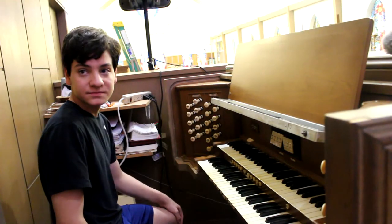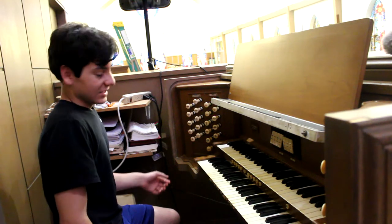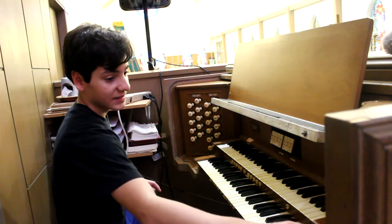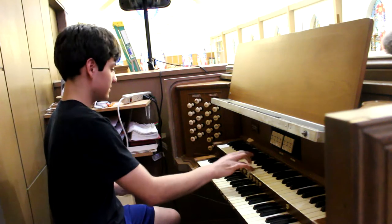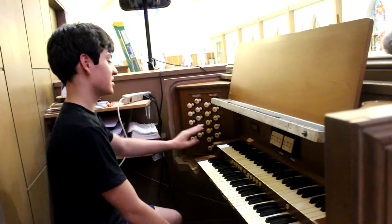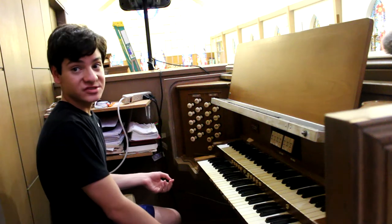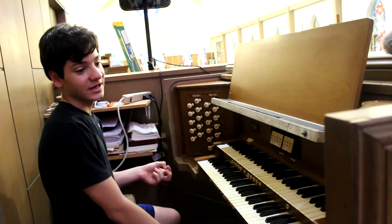Okay, is that what it sounds like with all the stops pulled out? Yes. That is so cool. How do you know what each stop sounds like? Like I was saying earlier, each one has a number on it, and that's how you can tell. But also, you can tell by the names. Once you get used to the stops, you know what each one sounds like. There are multiple types of stops, like types of pipes. There are flute, string, and reed.